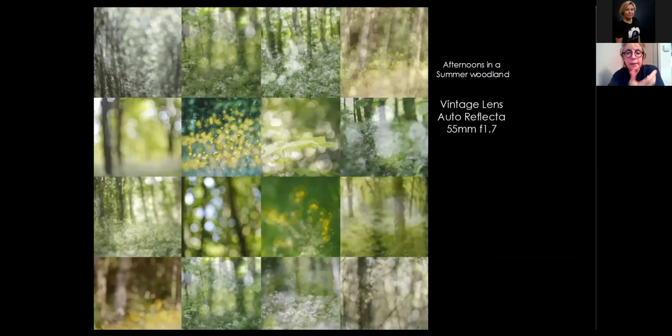I wanted to try and encapsulate that in some images, and so I made a choice about the lens I was going to use. I took a vintage lens, which is called an autoreflector. It's a 55 millimeter f1.7 lens. I took these over the course of two or three days. The reason I like this lens is because it's got a character about it: when you defocus it, when you knock it out of focus and point it towards light, you get these lovely round bokeh balls. You get some lovely bokeh with this lens.